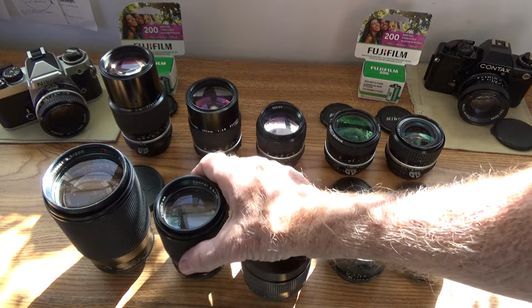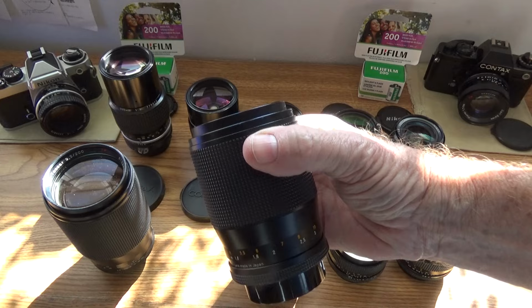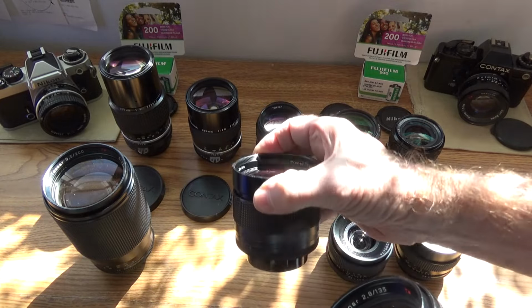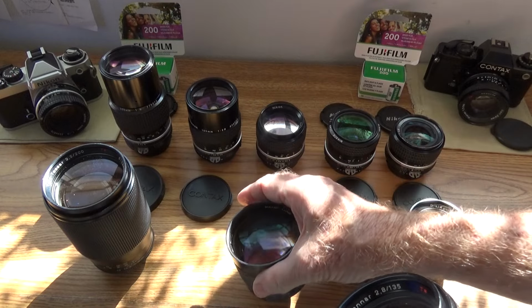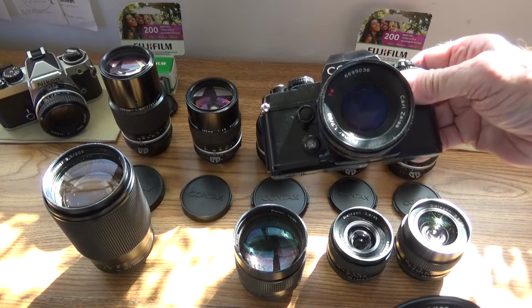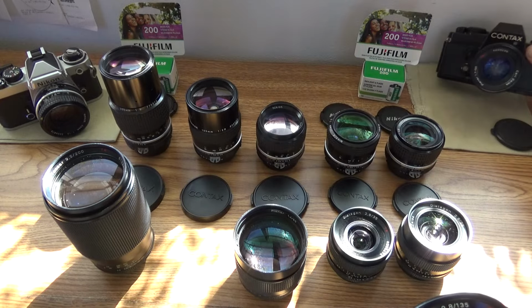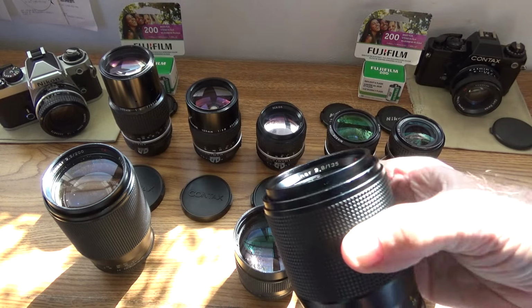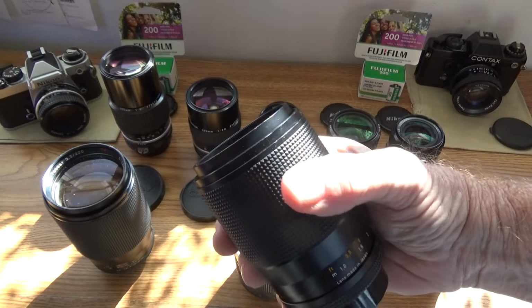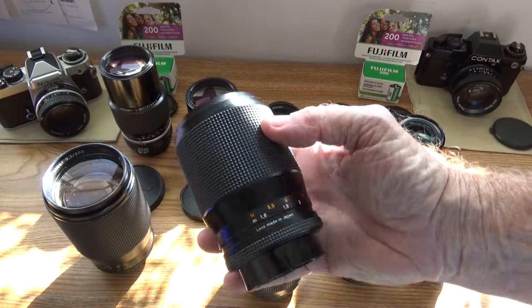So next in the Sonnar range, what was these? Planar, okay. Planar, which is like the 50 millimeters. 50 millimeters to 85 are Planar. This is a Carl Zeiss Sonnar f2.8 135 millimeter T-star.